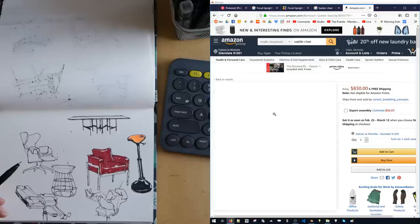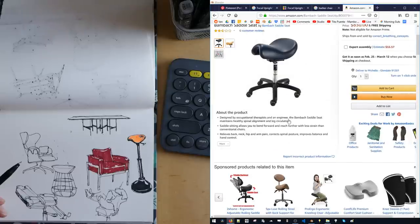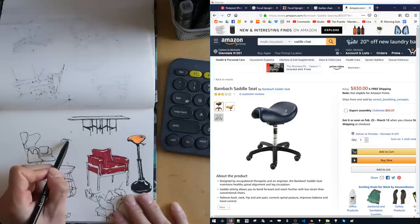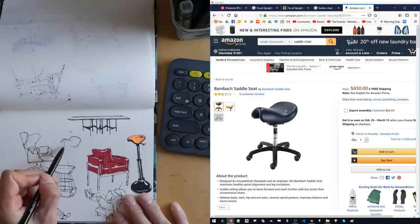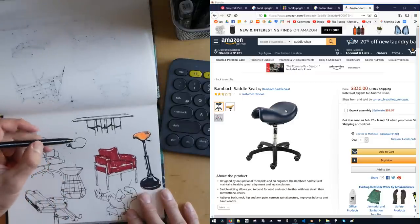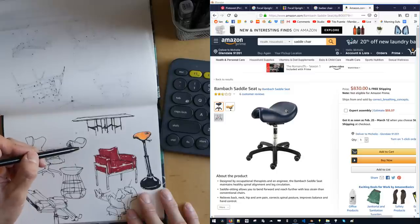Hey, what? Why is that $830? Is it that much better? Let's see. Has anyone used a seat like this? Apparently they use it at salons and tattoo parlors and stuff, for people that work and sit. But artists work and sit as well. I wonder if this would work well. Michelle was saying it looks like a giant bicycle seat, which it kind of does.